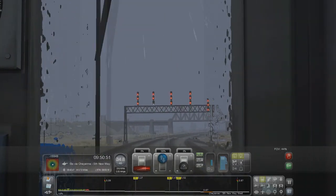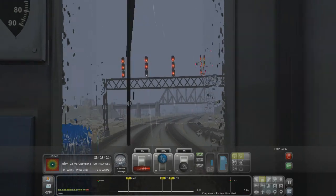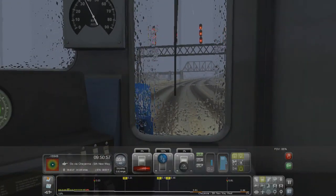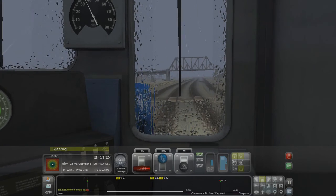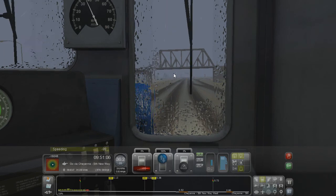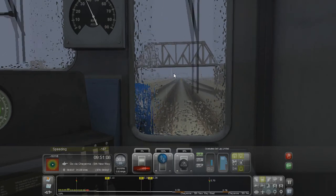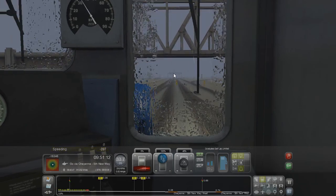It's probably a rarity on this route, seeing all of these red. I guess there's no other traffic coming through here right now, so, you know, makes sense. I don't know why the speed limit suddenly dropped to 20 with no warning, but now I'm speeding, and now my score is dropping even lower.